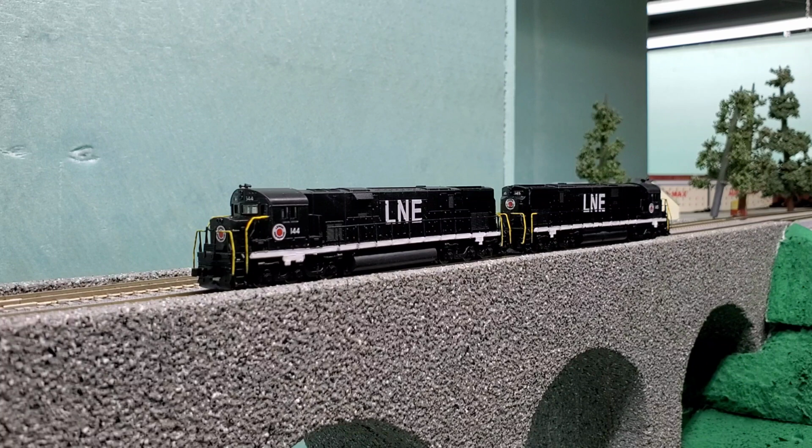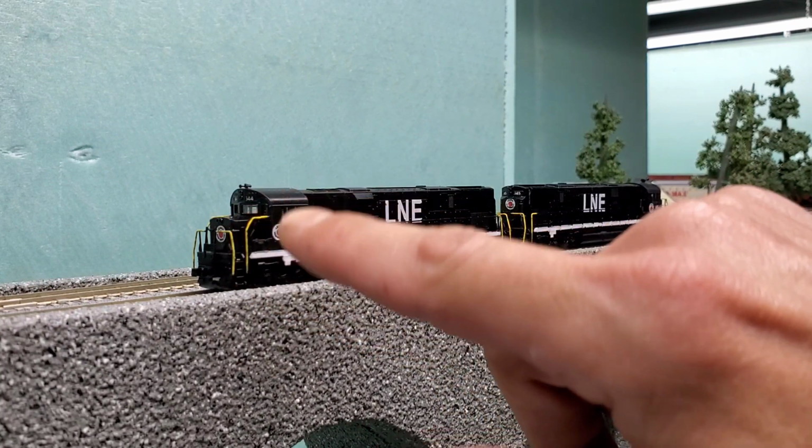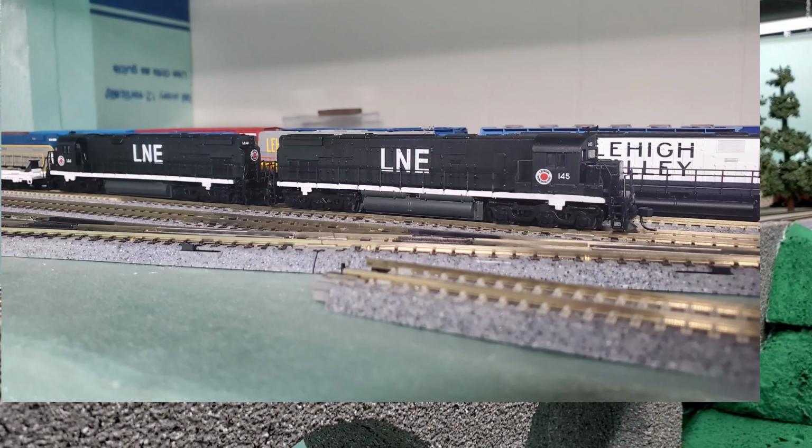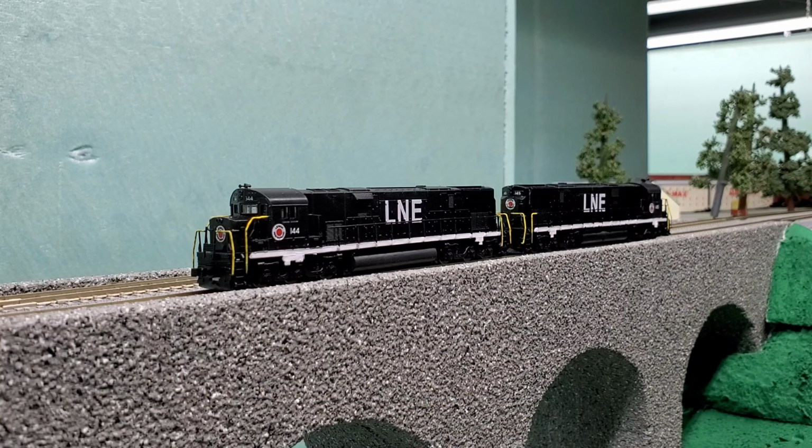So on these engines, I've gone ahead and painted the rails yellow, the safety yellow. I will throw a picture up here in the corner to show you what these engines looked like when I first got them. I painted the fuel tank flat black because it was more like a flat gray and it didn't look right. So I painted both fuel tanks flat black, and put the yellow safety on the grab handles to go up into the cab and up the back there. So I did that on both. They're numbered 144 and 145. 144 has a nose light and 145 does not.